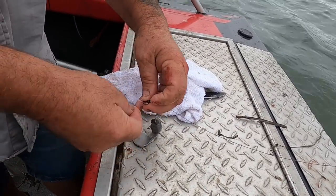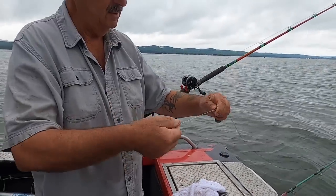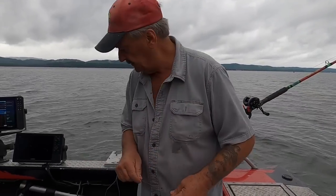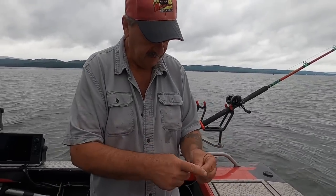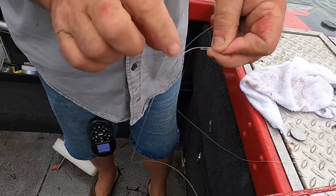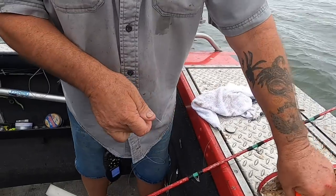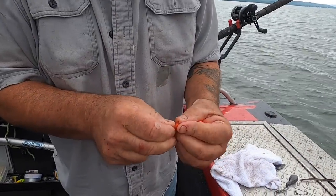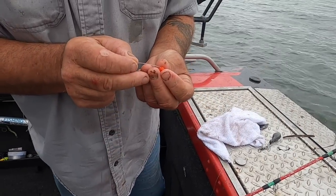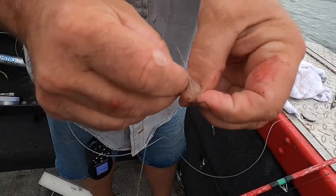I'm gonna quickly put this rig together. Was 50 pound mono, improved clinch knot on my swivel. And now we're gonna put a loop in here. What we got right here. Wrap this twice. Puller. Gonna put a bead on. Another bead. And then another loop. And that's just pretty much putting a little knot in there.